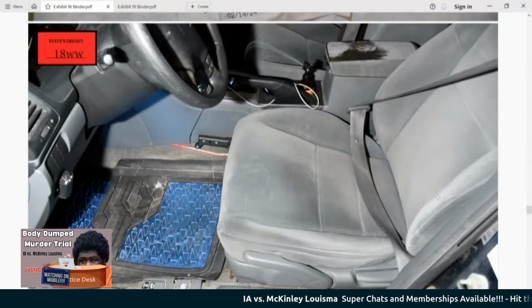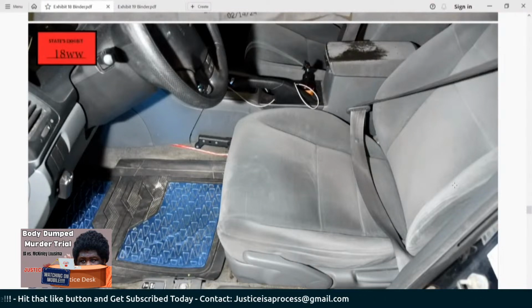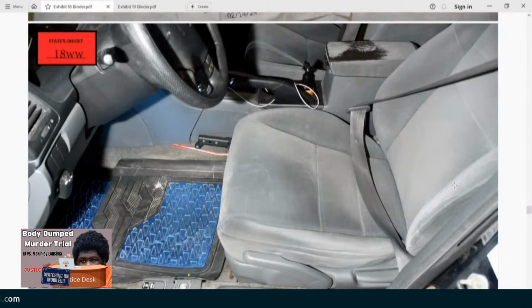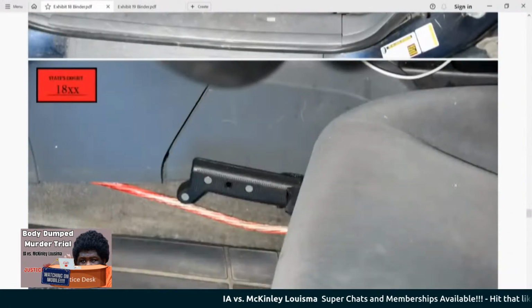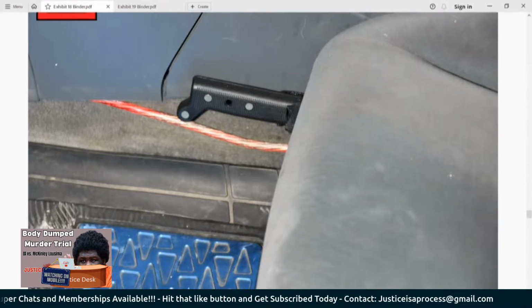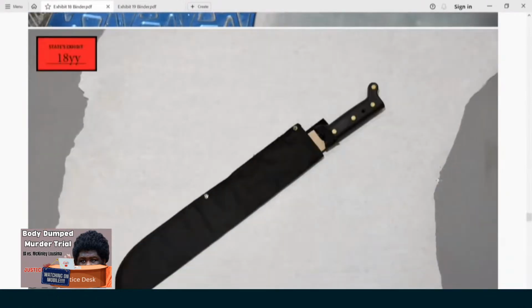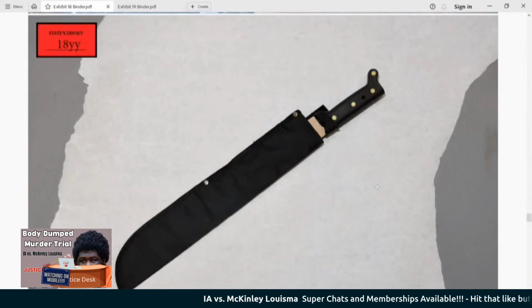18WW, can you tell us which part of the vehicle we're looking at? That is the front driver's seat. And in this photograph, is there something specifically that your attention was drawn to? So I'm showing the relative position of that black handle you can see sticking out between the seat and the center console. Will you point that out with your laser pointer up there? Right here. And moving to 18XX, have we then zoomed in on that handle? Yes. And what was that a handle to? That was a handle to a machete that was inside a black sheath. And the machete that was pulled from between the center console and the driver's seat, is that the machete that we're seeing in 18YY? Yes.